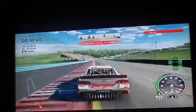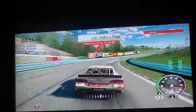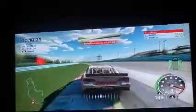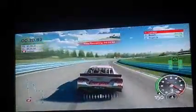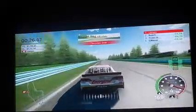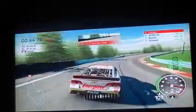My best time around here is 10:37. Okay. Oh, all that braking really did slow my time down a bit too much. Sort of lost focus of the whole thing out here. Oh my gosh.